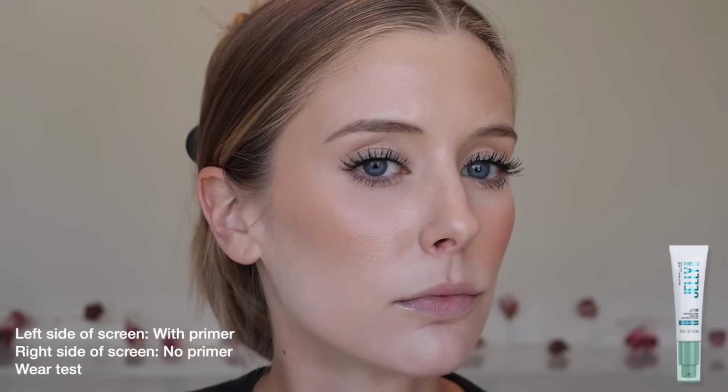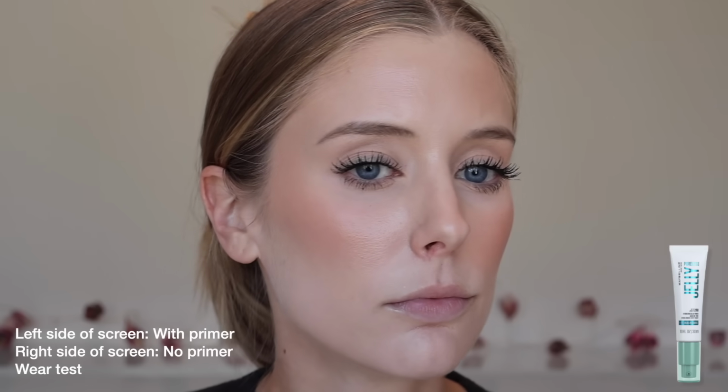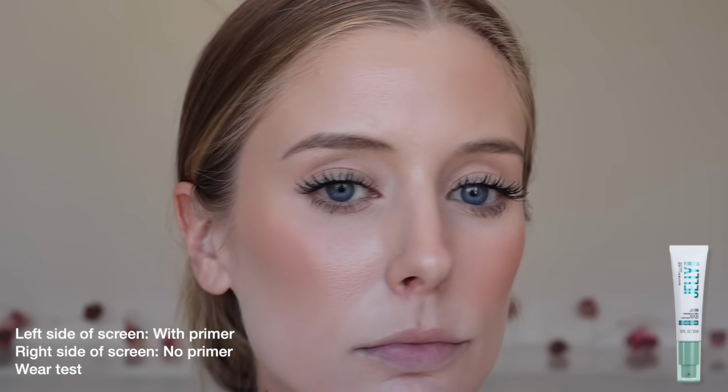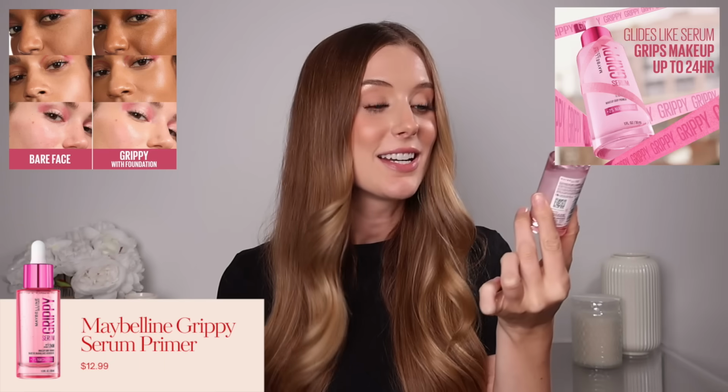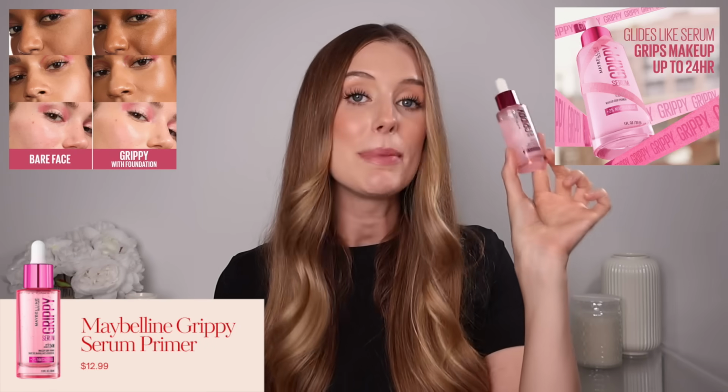So unsurprisingly, I also saw no difference with the wear test. I guess that's a plus because it's not like it broke down my makeup, but other than that, I feel like this did a whole lot of nothing for me. The second primer I tested is also from Maybelline, and this is their Grippy Serum Primer.